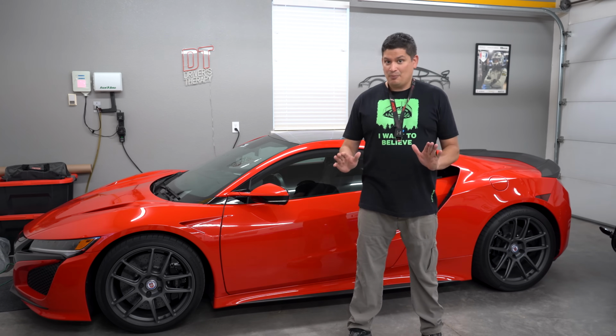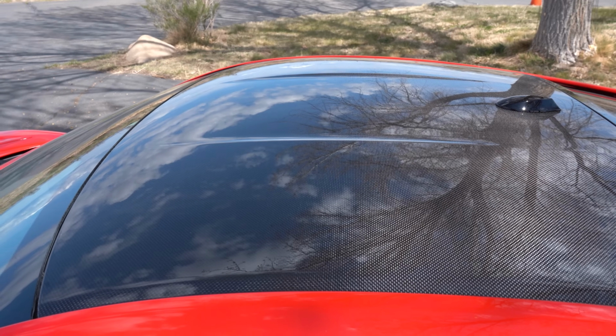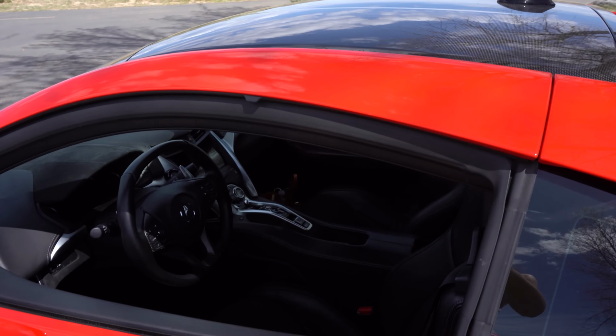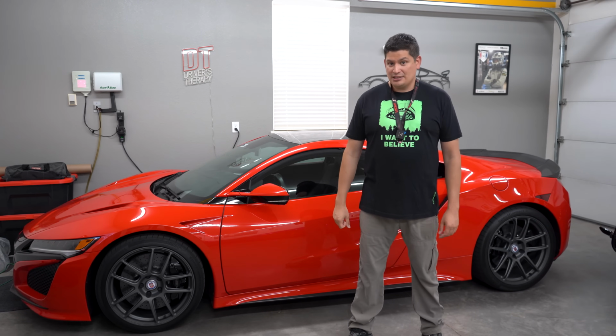I'm gonna give you an example. The carbon fiber roof is a $9,000 option, and in my opinion, it is a must. When you look at this roof, it is absolutely beautiful and it adds to the car, and it is one of those must-have options. So you really need to get familiar with the options with the NC1.